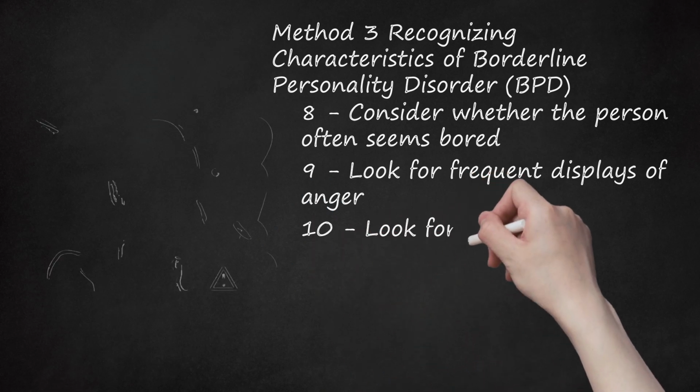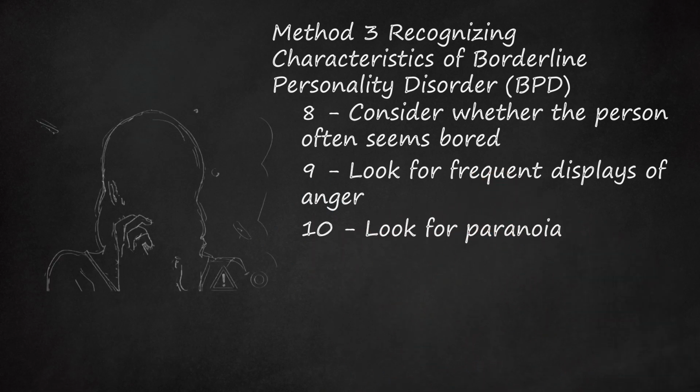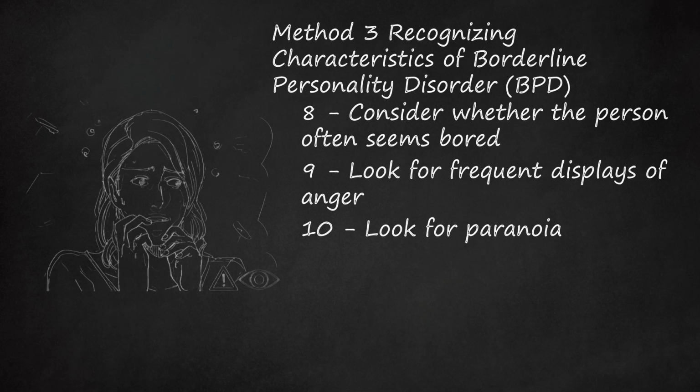10. Look for paranoia. A person with BPD may have transient paranoid thoughts. These are induced by stress and do not generally last very long, but they may recur frequently. This paranoia is often related to other people's intentions or behaviors. For example, a person who is told he has a medical condition may become paranoid that the doctor is colluding with someone to trick him.